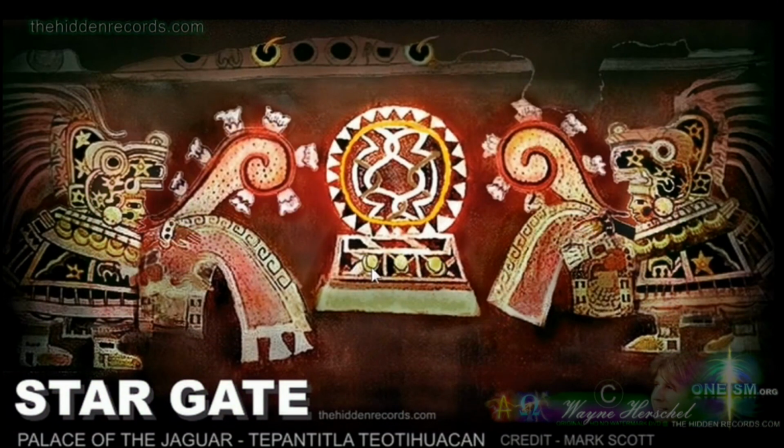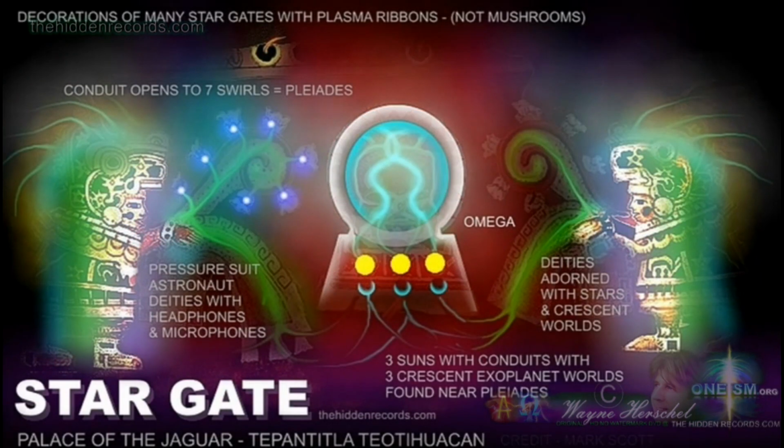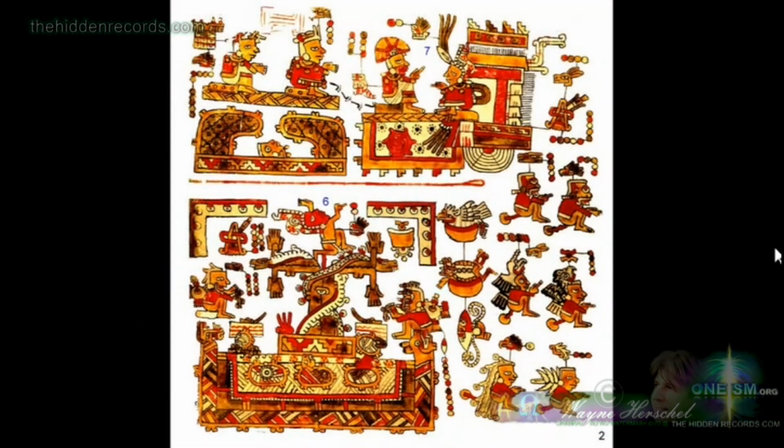And the 3 suns on the base with worlds. This is a fantastic codex page that shows the tree of life, just like that Sumerian seal, and of course a deity in a flying type machine, looks like a time traveling device. And there is the window opening, and what do we have in the window opening? A spiral sun and 7 stars.